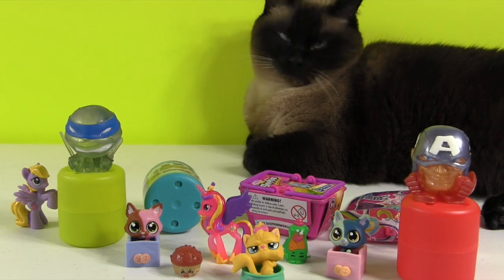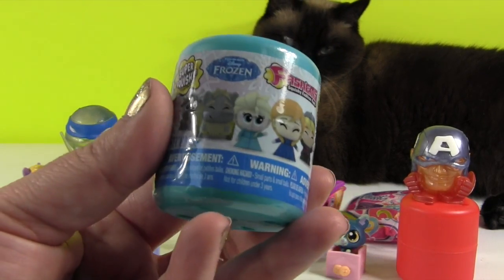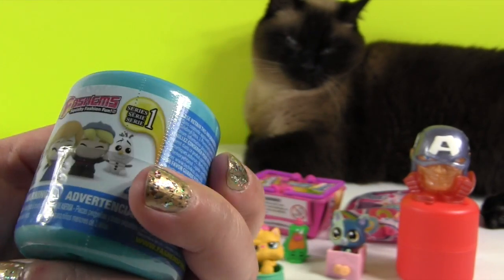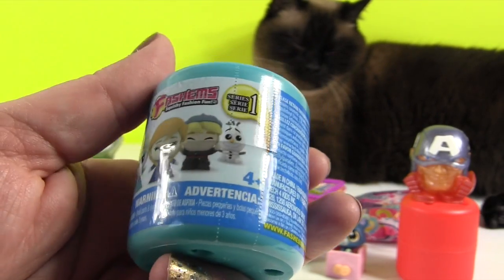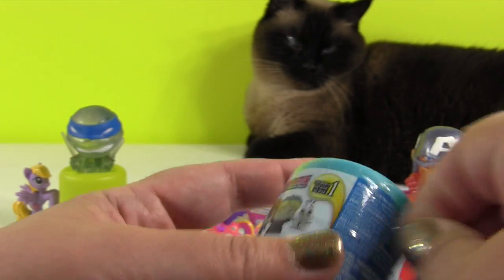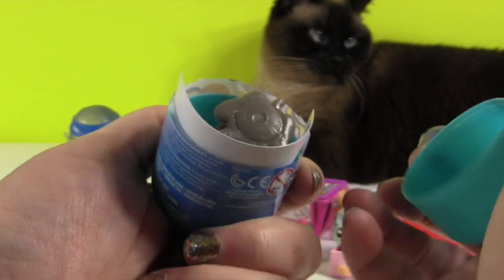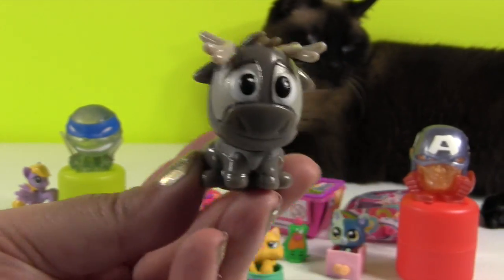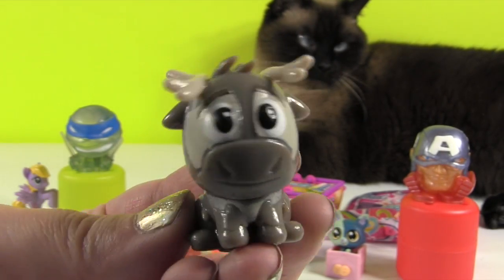Yeah, that's nice too. All right, now let's open up a Frozen Fashem. They're still super squishy. Yep. This is series one, and these are all the different people you can get. And we're still looking for Kristoff. He eludes us. Yes. Let's see. Oh, we have like a Sven army. We do. Hello. Paul likes Sven because he said he looks sad.